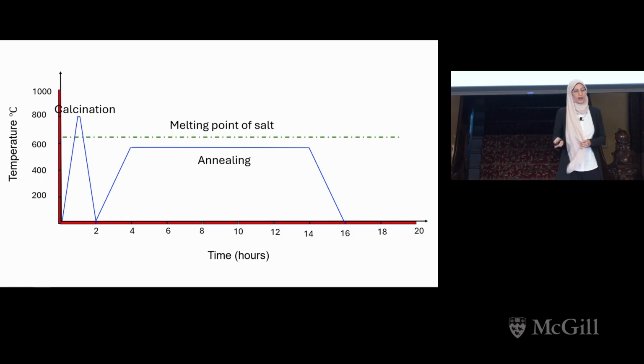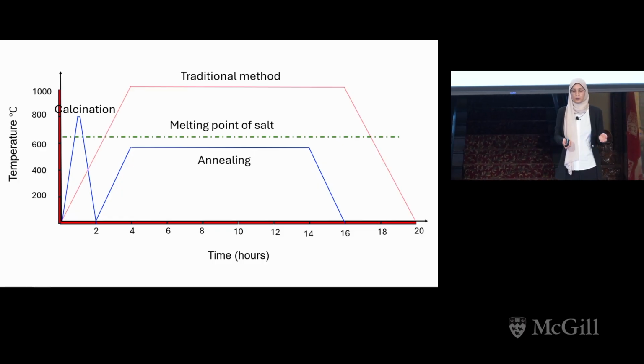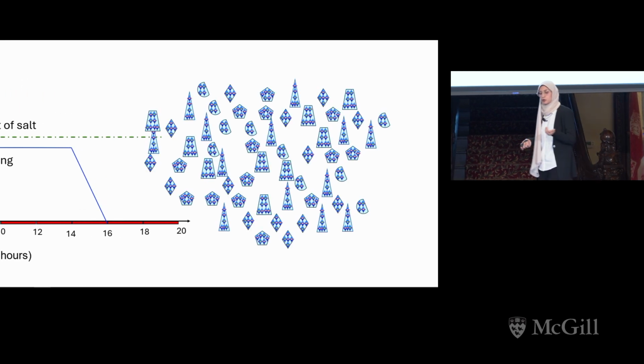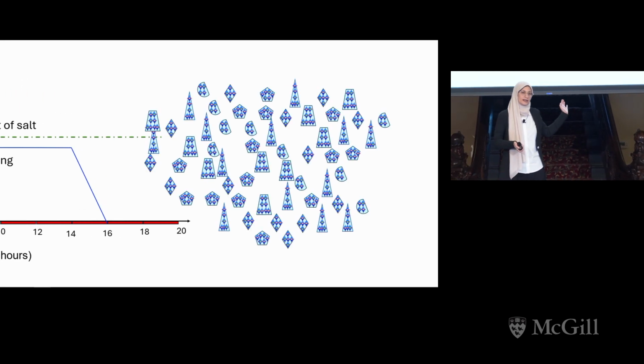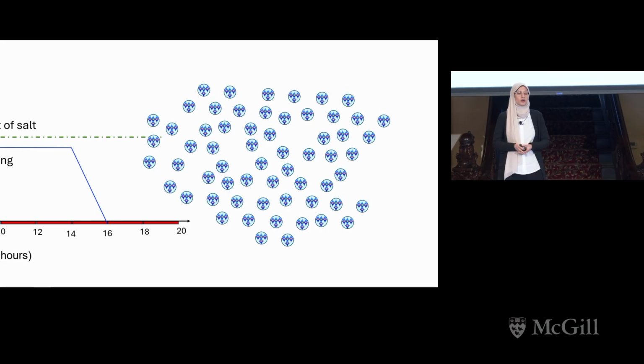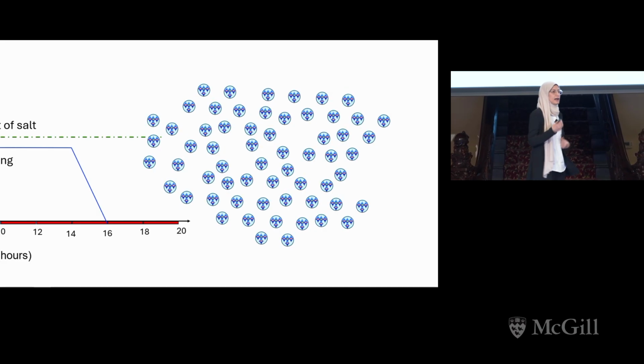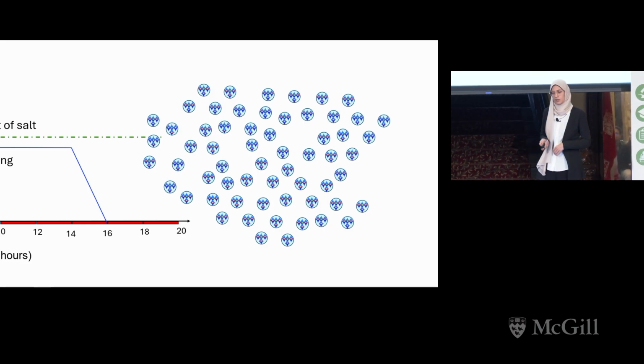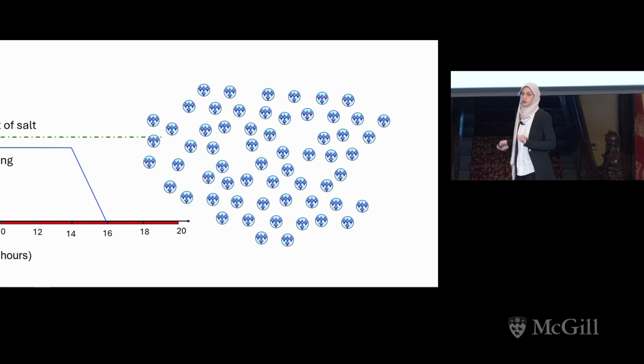So now, by applying these two steps, we were able to transfer all this non-uniform particle to a uniform particle, as you can see in this image. So now we have a nanoparticle, or a single crystal nanoparticle.